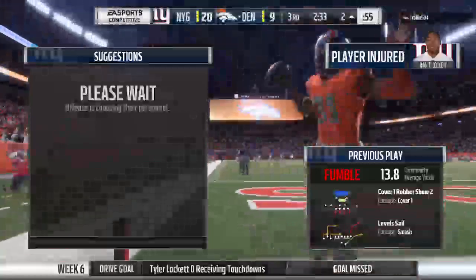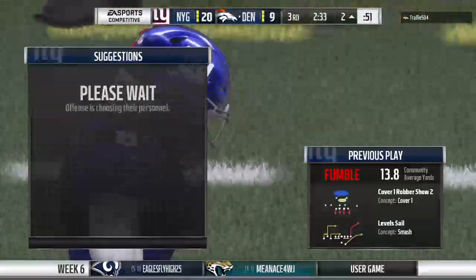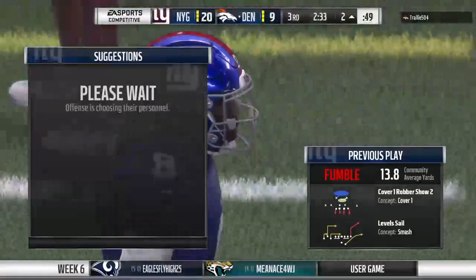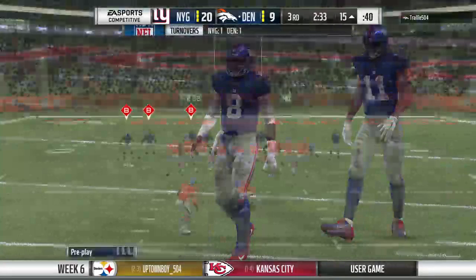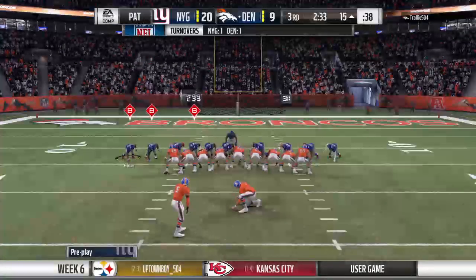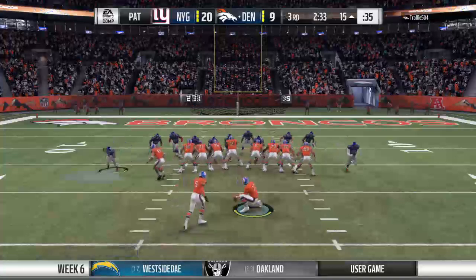This defense, Charles, they needed some type of a spark to help get them back in this game. I think they just got their spark. No doubt about it. And you know, that's all they discussed. How can we get ourselves moving again? How can we get our team going? This definitely qualifies. So now a look at the Broncos as they head back out there for their first possession of the second half.